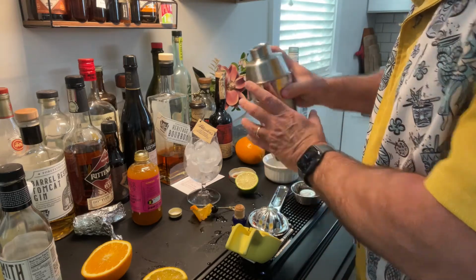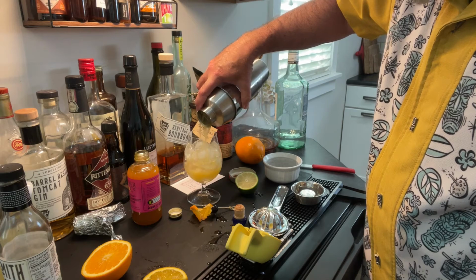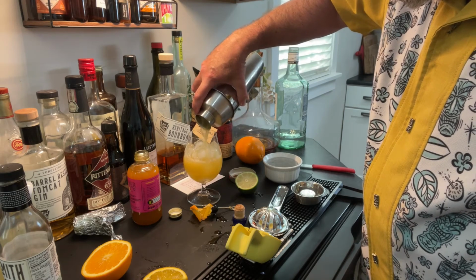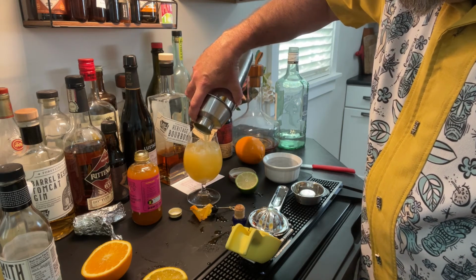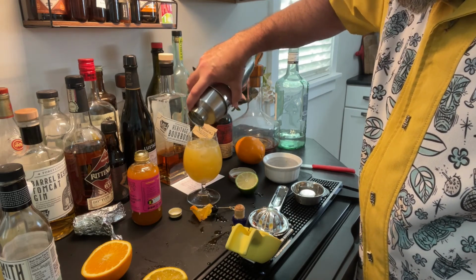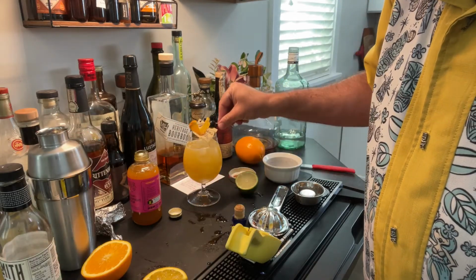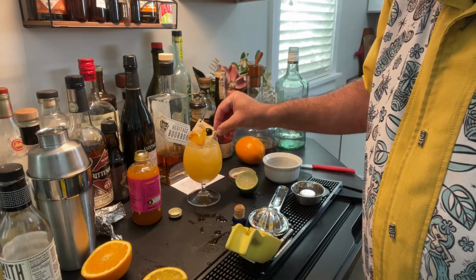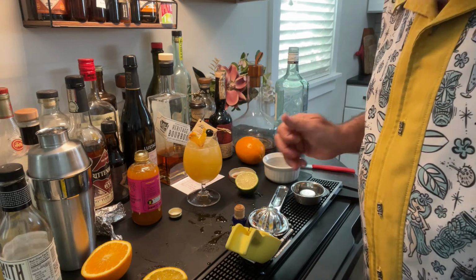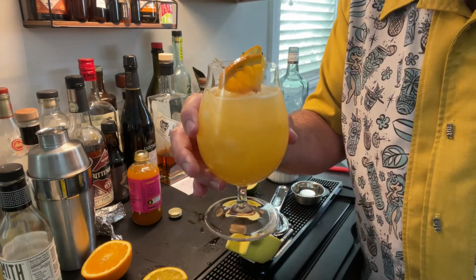And I pour it right in. Ooh, what a lovely color. Place this right on top, and there we go. It is the classic hurricane.